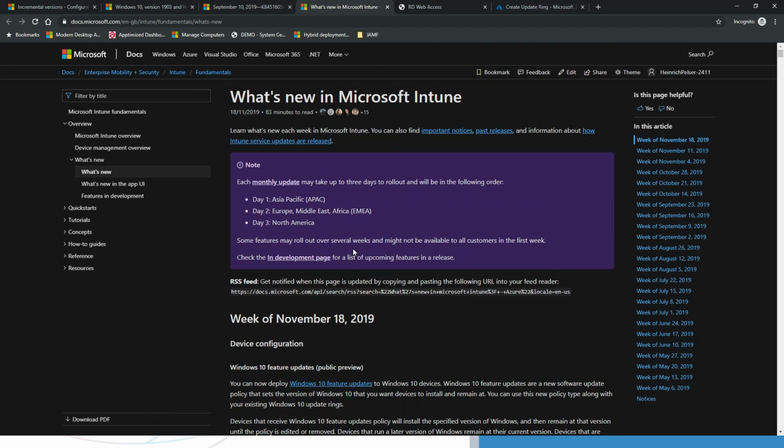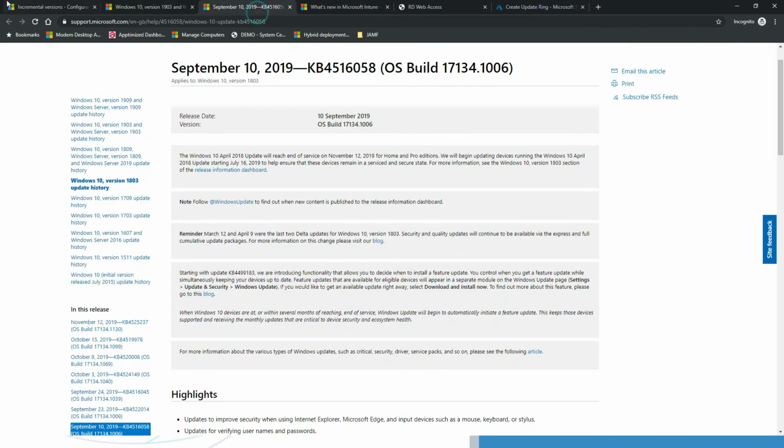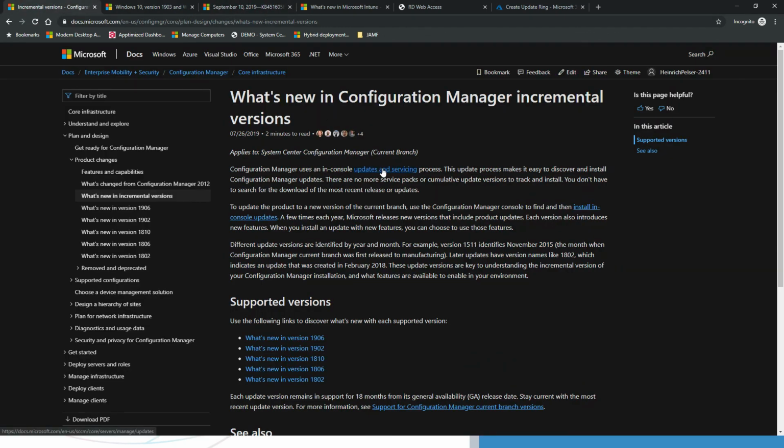They're constantly updated on a super regular basis, especially things like the Windows 10 side of things and the Configuration Manager ones, because of all the change with Endpoint Manager as well. So make sure you keep your eyes out for those.